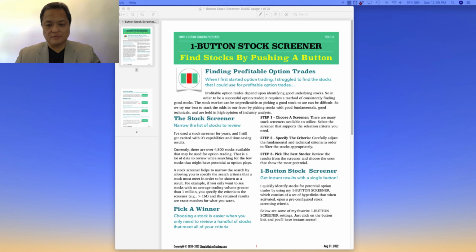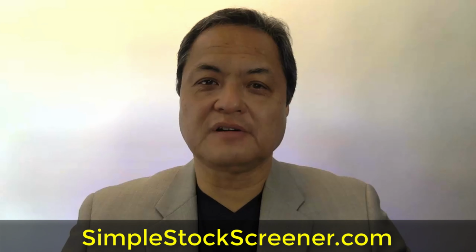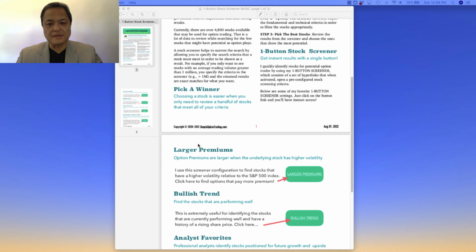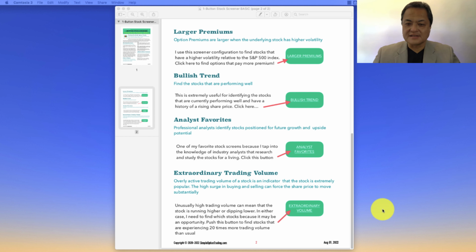So the first thing I'm going to do whenever I start trading stocks is open up my one-button stock screener. Now, if you don't have a copy for yourself, be sure to download a free copy at simplestockscreener.com. So once I've got my screener open, I'm going to go ahead and activate it by pressing one of the buttons. I'm going to utilize the bullish trade button. I simply push the button and it brings up my stock screener.